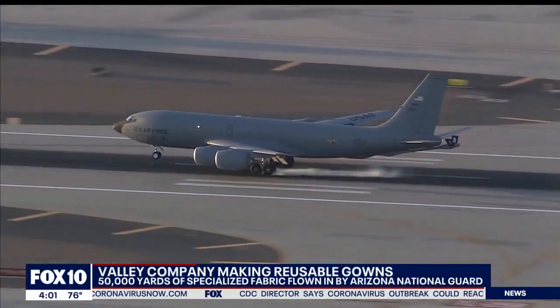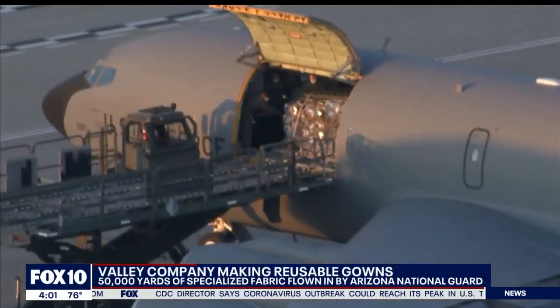This fabric needed to make this PPE was located across the country. With the amount needed, 7,000 pounds, the Arizona National Guard was enlisted to go out and back. They did that mission in 10 hours and 38 minutes. Took off from here, flew to North Carolina, loaded over 50,000 yards of fabric.